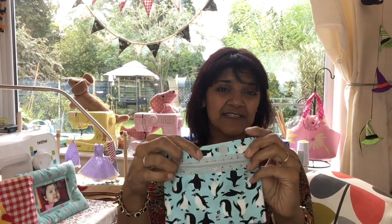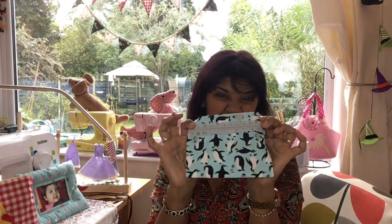If you do want to do a zip purse, go for these lovely lace zips. Do something nice with a theme. These have been very popular as well. So go for something that's a little bit different. Why don't you go to the shops? Go to the high street, see what they're selling.